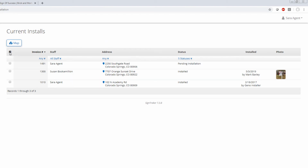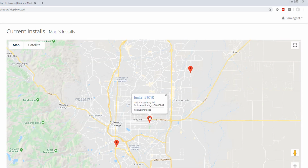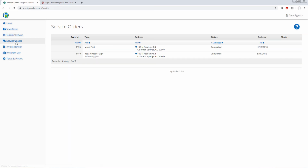We can also map all of these. This is very convenient sometimes too. That helps us get a good idea where we're most active, or maybe additional details on some of these jobs. We can also hyperlink right to the details of the installation. We can also take a look at all the service orders that are going on, what we've ordered in the past. We can also look at our invoice history.